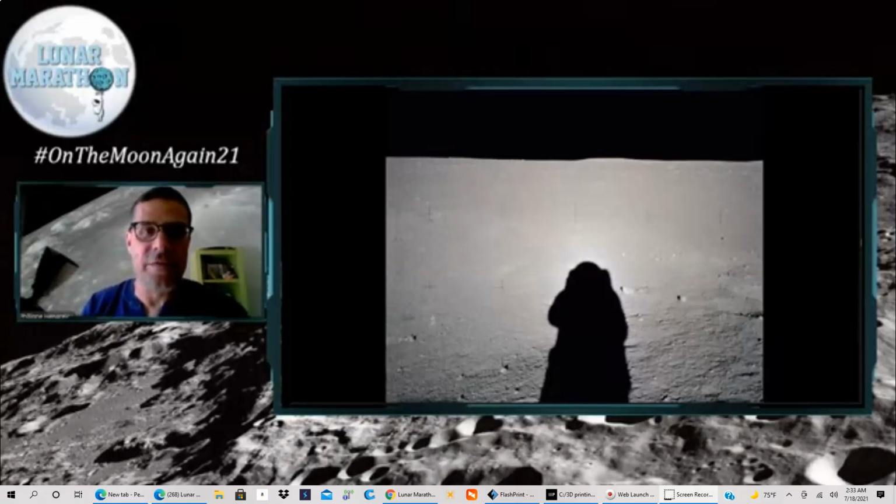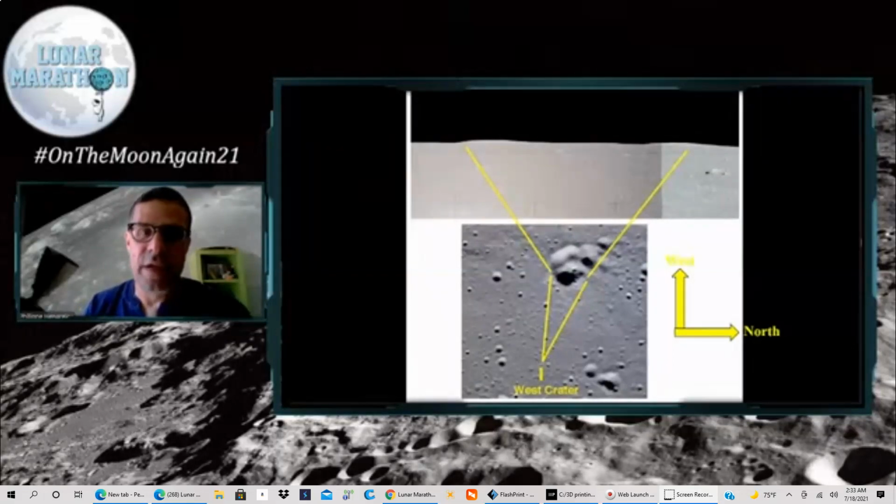And if you study this in detail, you can see it's actually the Cat's Paw crater. You can interpret it like that, and it's pretty sure they saw Cat's Paw crater from the lunar module and from the ground when they walked on the moon.